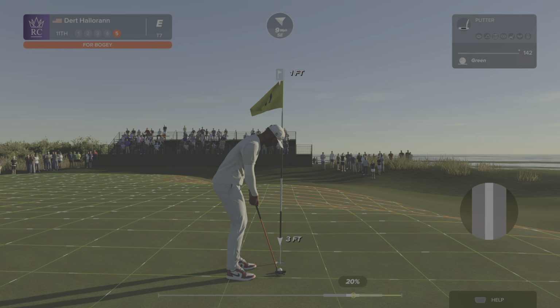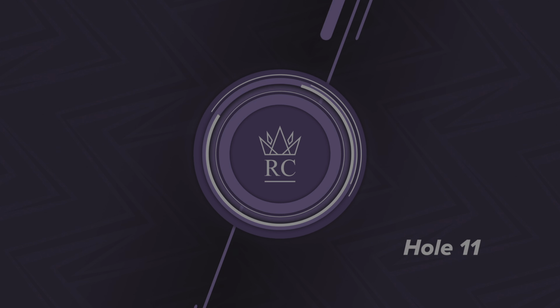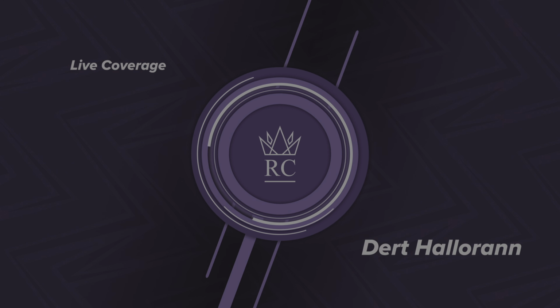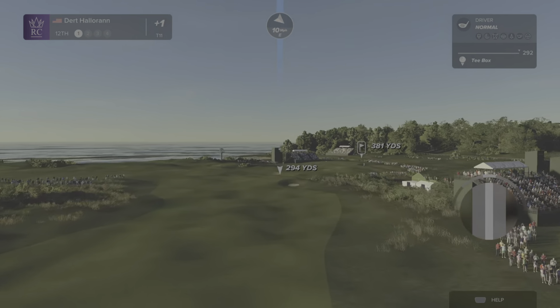Oh, wonderfully played chip shot. Gotta say, his short game is phenomenal. Now let's head over and see what JT's been doing. Yeah, he just made bogey on that last one. So after that effort, this is the current standings on the course. Let's see what happens here at the 12th.